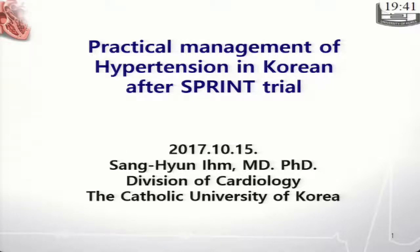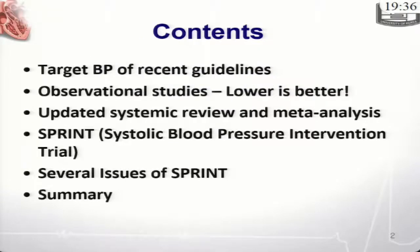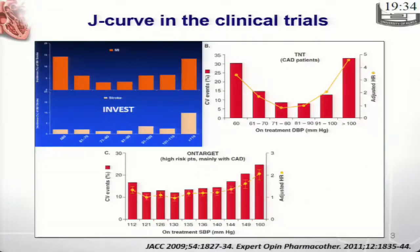Today's topic is practical management of hypertension in Korea after the SPRINT trial. We can observe the J-curve phenomenon in many clinical trials. Lowering BP reduces the incidence of cardiovascular morbidity and mortality.